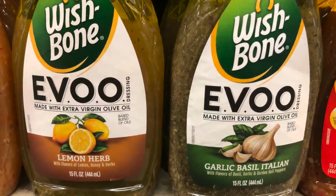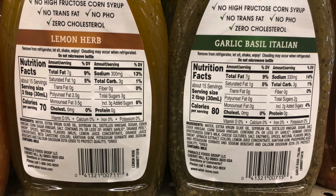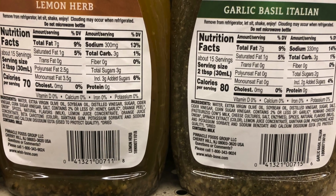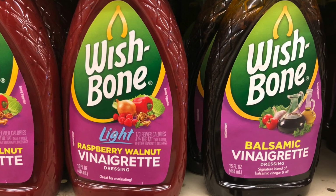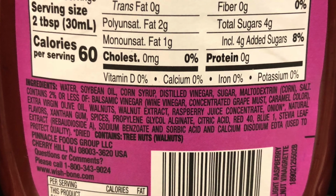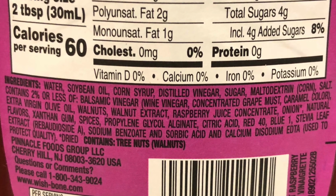See these pictures, see the fronts, see the backs, just so you get an idea of what I see. With the traditional Wishbone and their extra virgin olive oil blend dressing, you can see that they just got a lot of junk. We got the soybean, the vinegar, the sugar. We got also the light vinaigrettes. Most people think is healthy, but again, soybean, corn syrup, distilled vinegar, sugar, maltodextrin, junk.